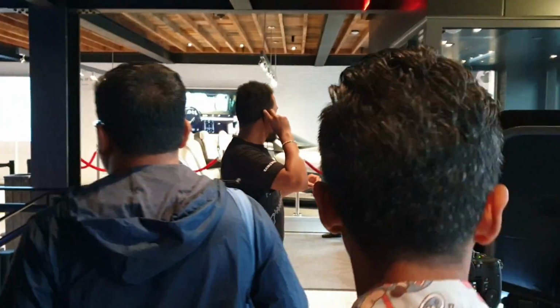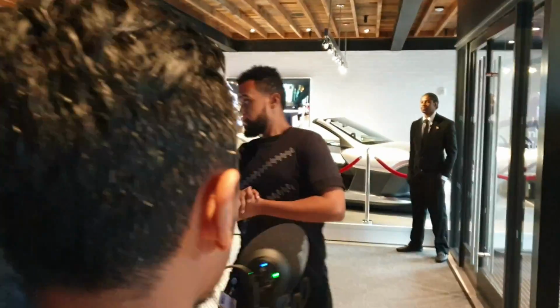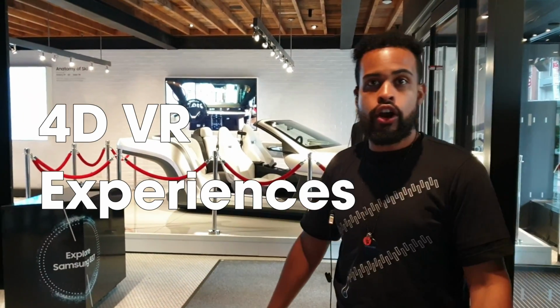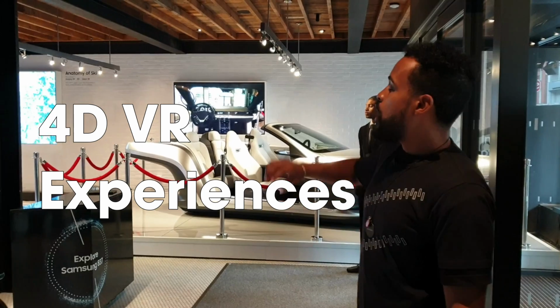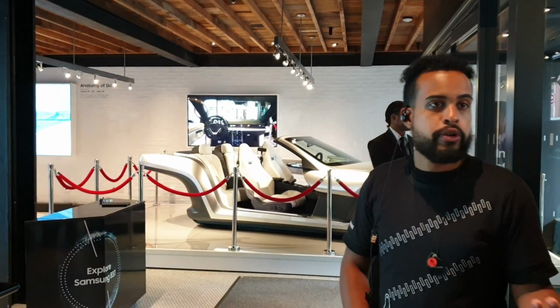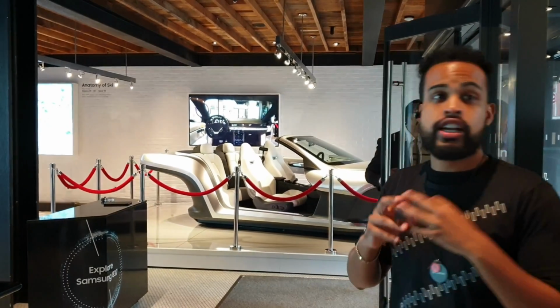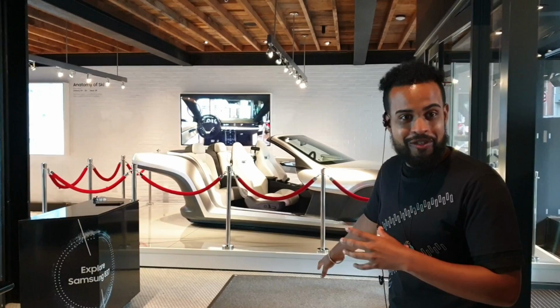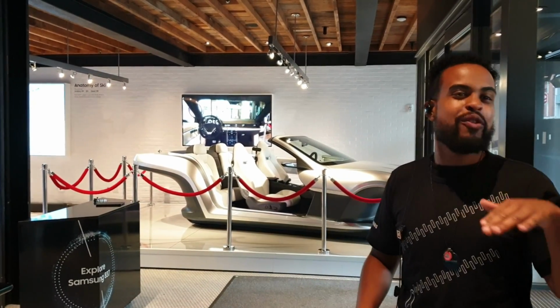Alright, so we can start over here. Here is part of our section when it comes to 4D VR experiences. Over there you'll see a ski and a surf, but one of the newest experiences that we just implemented is the connected car experience. So as you see this luxury vehicle, no wheels though, so it's a hover car.